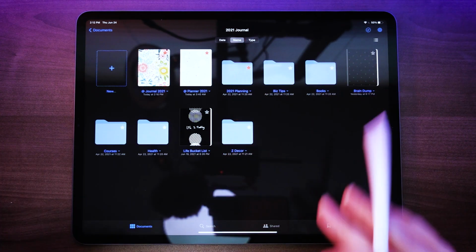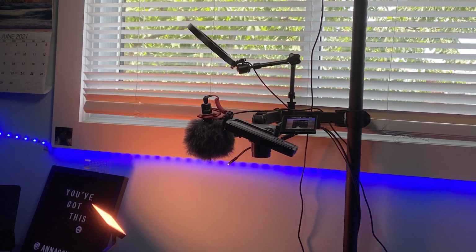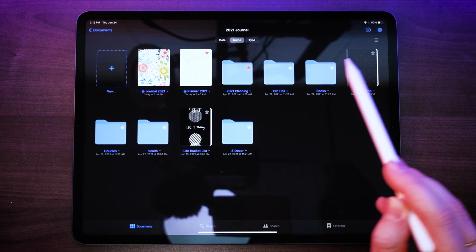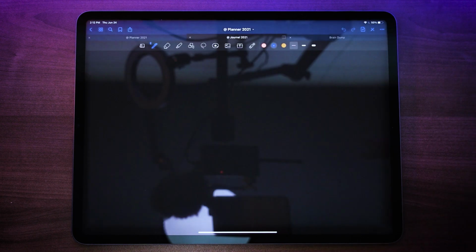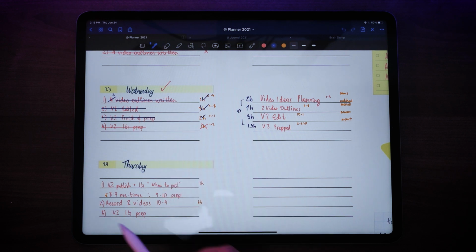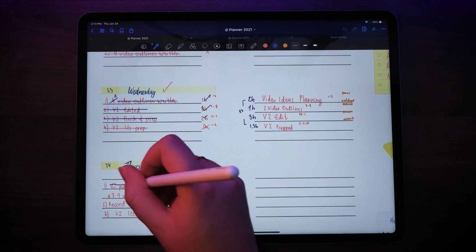If I end up finishing the challenge, I'll probably make a video about it, hint, hint. And I apologize for the reflection, but this is how I'm recording right now. I have my camera set up with a microphone and a light behind it, and there is my window there. Next up, a planner that I created for myself with all the tasks that I want to be completing. This is yesterday's stuff, and today I was supposed to publish a video, which I did, so I'm gonna cross it out.